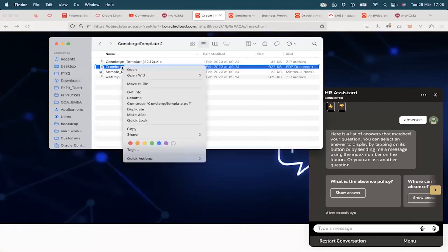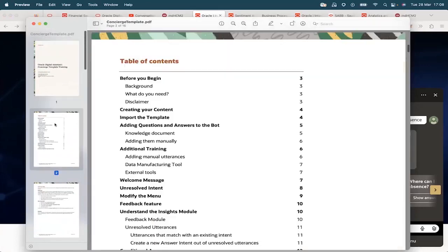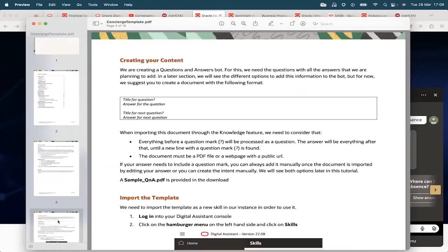Let me show you the document itself. Yeah. So this is the document. Now, to be clear, this is basically from the EMEA pre-sales team. So when you are working with it, you're on your own to further explore it. And if there's any issues with the template after a year or something, it is for you as a partner to then work with that. I can't 100% guarantee that we will be supporting it, but for now it is there.